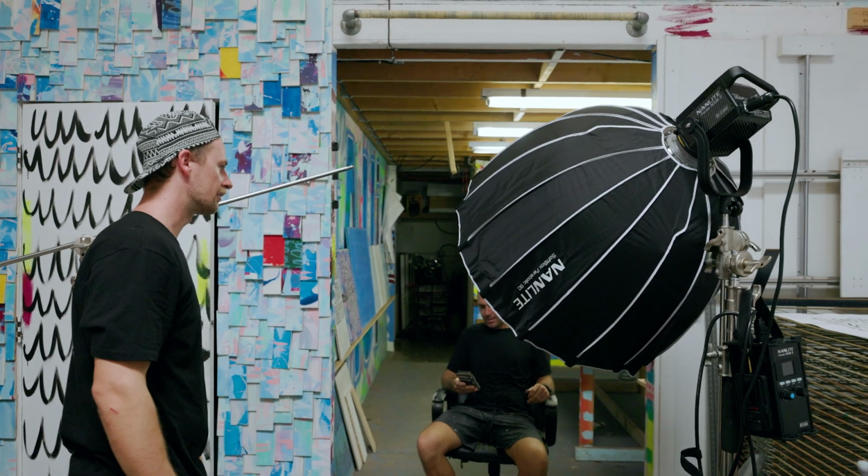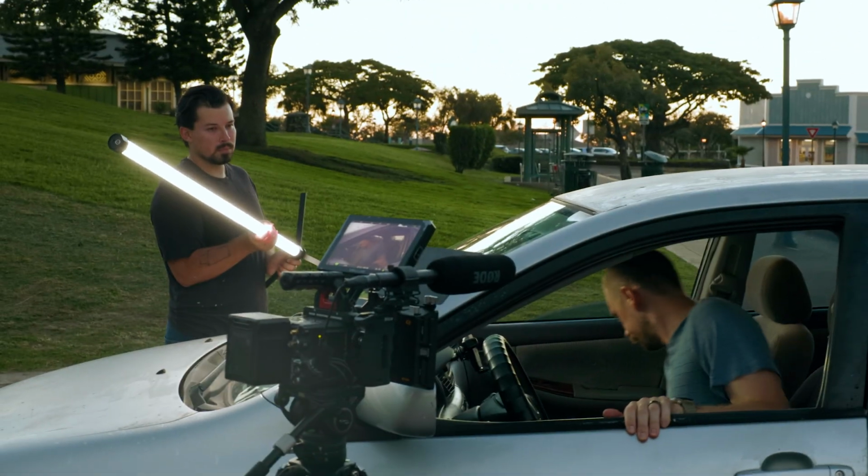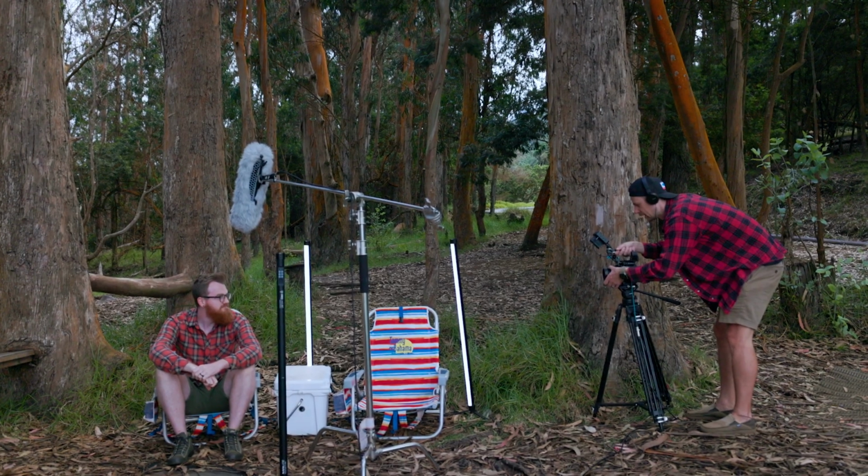But having one good solid key light makes a world of a difference and takes your production kind of up to the next level. Other lights that I would recommend if you have the budget, the Pavo tubes that Nanlite has, I have just fallen in love with them. They are so versatile. You can put them anywhere. That's what I'm lighting this room with right now, including my key light, and just being able to kind of move them anywhere, have different effects.